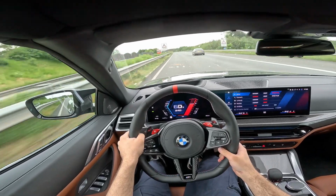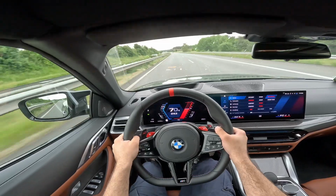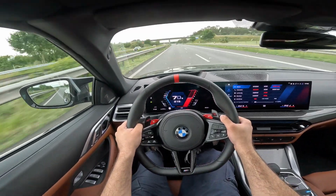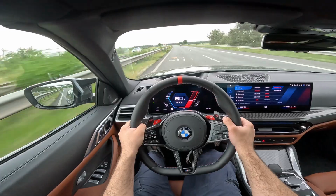32, 40, like it's absolutely nothing. Very stable on the ground, not jiggling around or jumping around or anything. Suspension currently in the comfort mode, absolutely perfect for going high speeds. That's how you want the suspension to be.